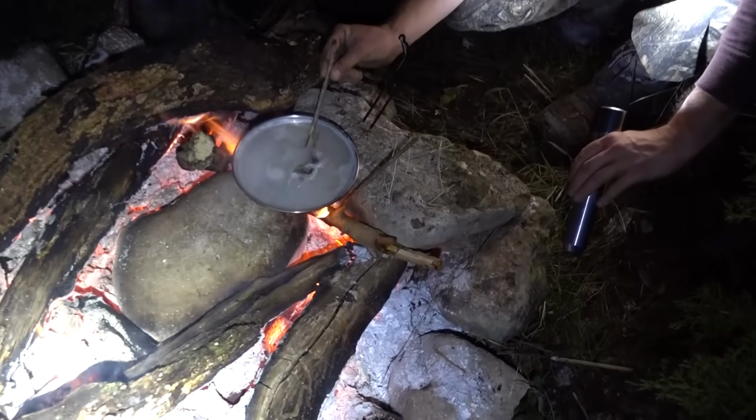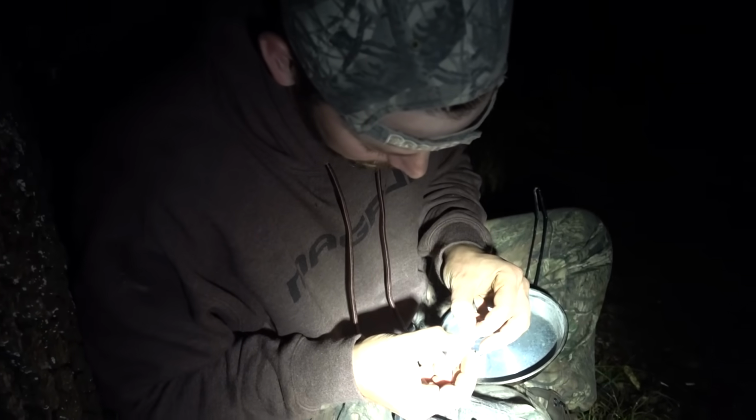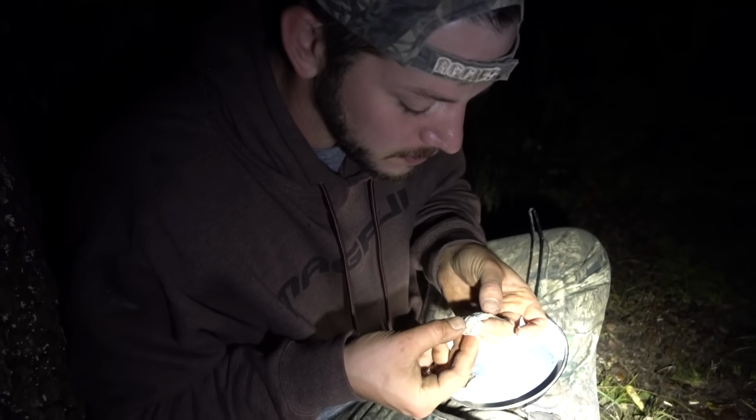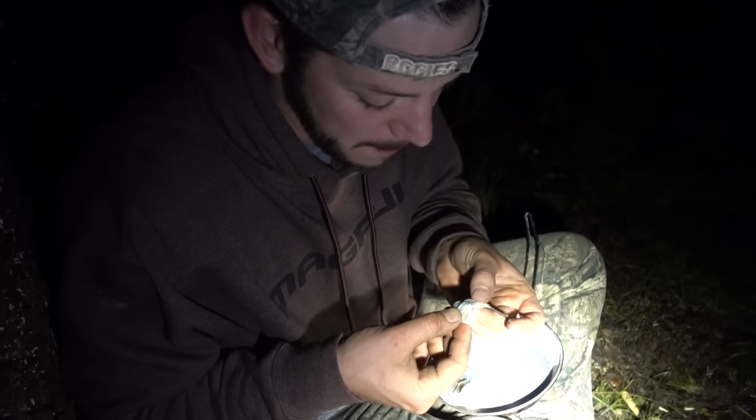Fish is cooked. We have a boiling pan of water here, so I'm gonna pull it off now. Oh yeah, this is perfect. The scales just come off now. All right, I'm going for it. How is it? Actually, it tastes like nothing.